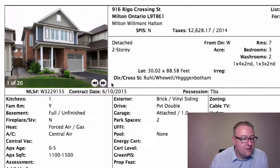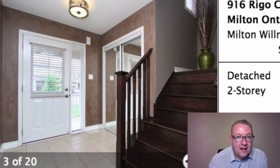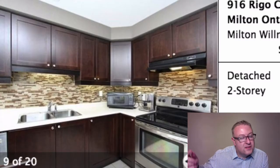916 Rego is a Mattamy Plan 1. It's like 1,100 square feet. There's actually no bathroom on the main floor. There was one that listed maybe a month ago and it had a bathroom on the main floor. I don't know where they put it, but that is pretty much it. 2 bathrooms upstairs, but if you have guests or a dinner party, you're gonna have to go upstairs to go to the bathroom.